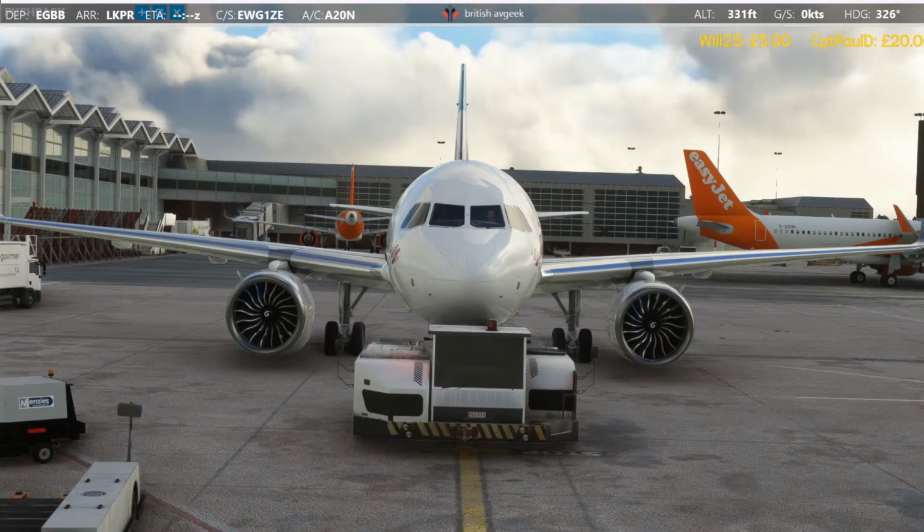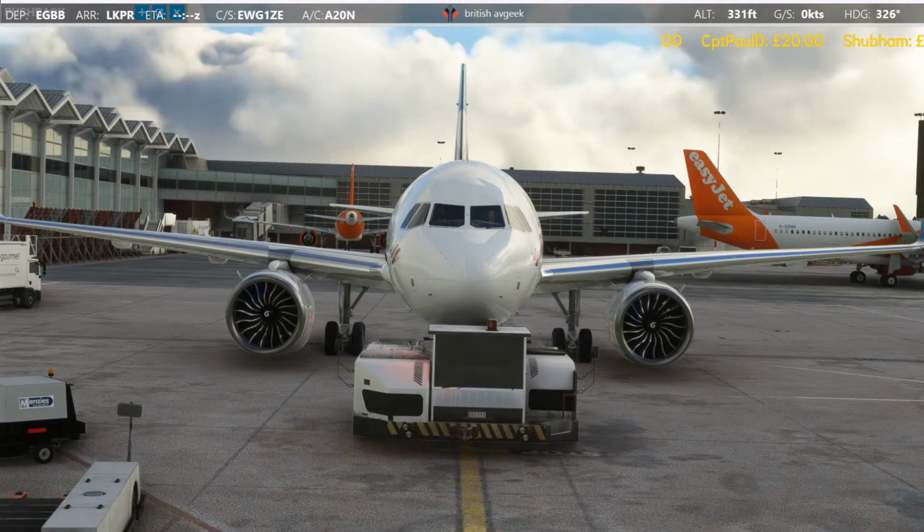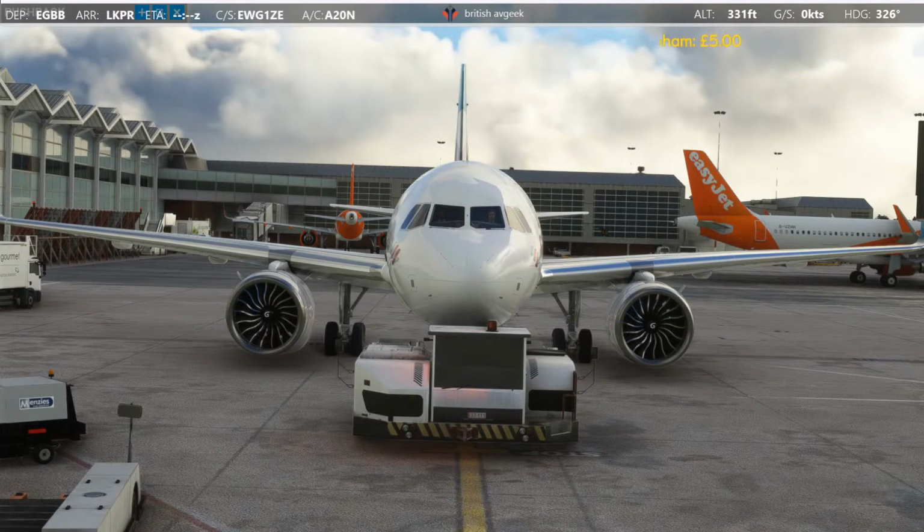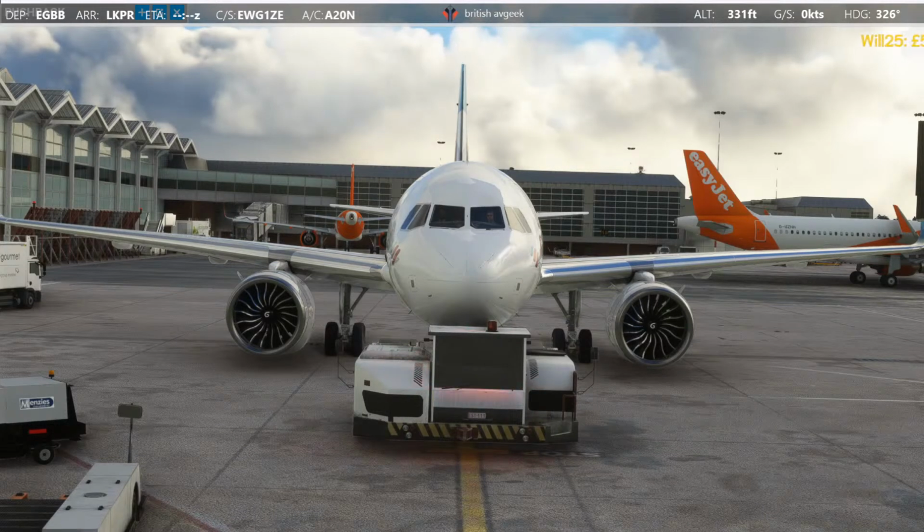There was a button that I'd set. Birmingham ground, EZ2512, ready for taxi. EZ2512, taxi holding point Sierra 1, runway 33, via Whiskey, Echo and Sierra. Sierra 1, runway 33 via Whiskey, Echo, Sierra, EZ2512.